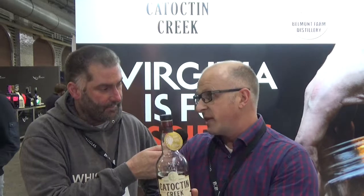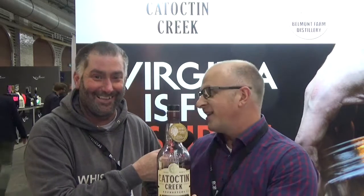Very good. We then pot still this for 9 hours, so quite a long time in the pot still, where we get a lot of conversion of the flavor and extraction of the flavor through the distillation. Every bit of this we make ourselves, so we don't source anybody else's whiskey. My wife, Becky, is the distiller, and she makes all of the whiskey for us. All right. Very nice.